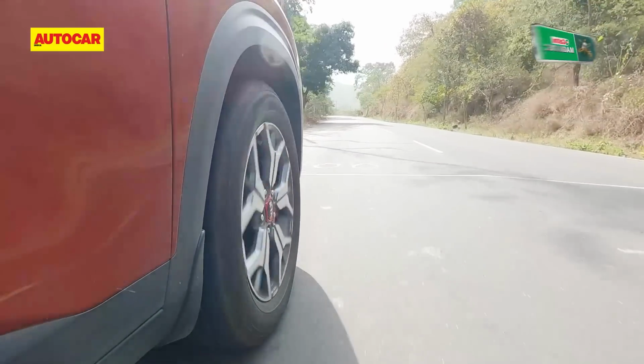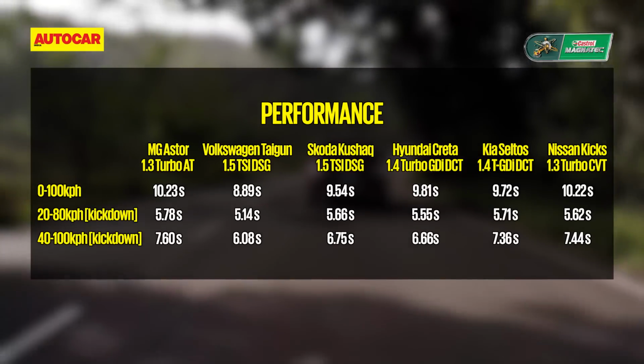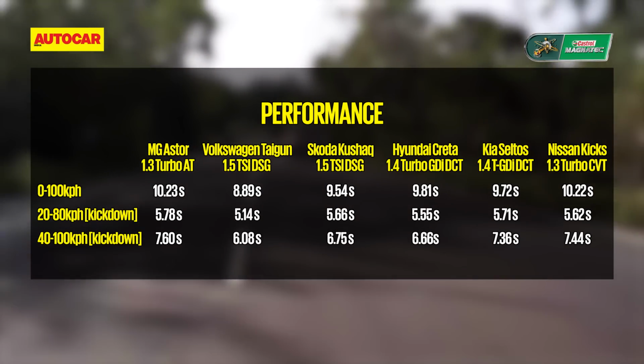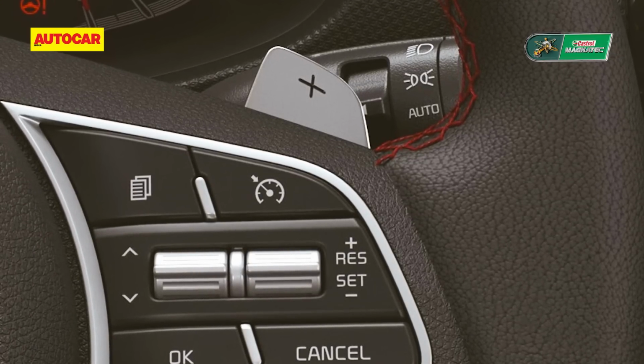The Seltos is ever so slightly faster than the Creta from a standstill, with a 0 to 100 kph time of 9.72 seconds. Surprisingly, while the Seltos feels more aggressive in kickdown and acceleration, it's actually slower than the Creta, with the differences likely down to the gearbox calibration. Notably, last year's update also brought in paddle shifters.